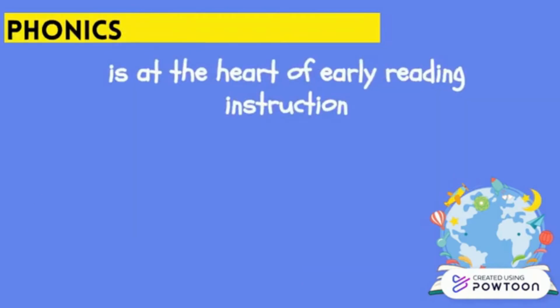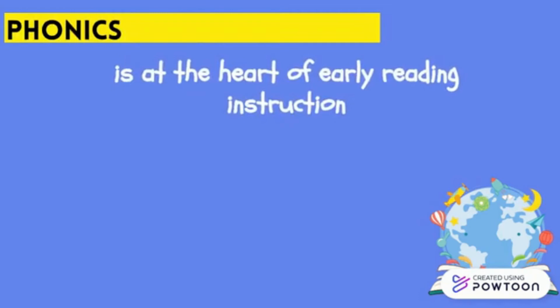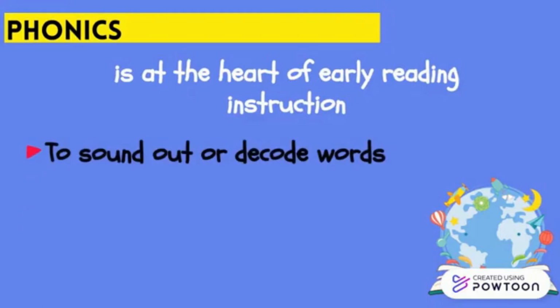Then we have phonics. It is at the heart of early reading instruction. Children learn to use phonics skills to match letters to their sounds, to sound out or decode words. For example, the letter B stands for the sound B, and your child can blend these sounds together, B, A, T, and read the word bat.